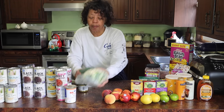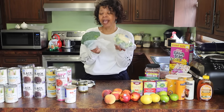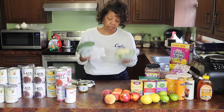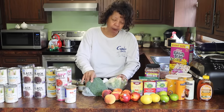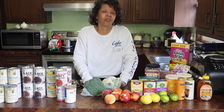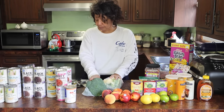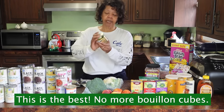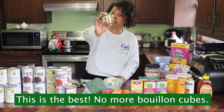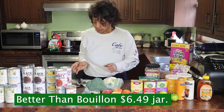And then I'm going to make a big salad with cauliflower and broccoli, maybe. Either that or I'll do a stir fry. But my husband prefers to have his cauliflower and broccoli cooked in a stir fry rather than raw in a salad. So we'll see what I end up doing. And then I needed another jar of this Better Than Bouillon chicken base, so I got one of those.